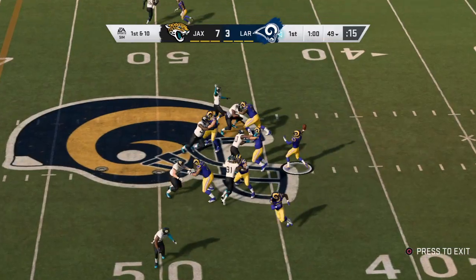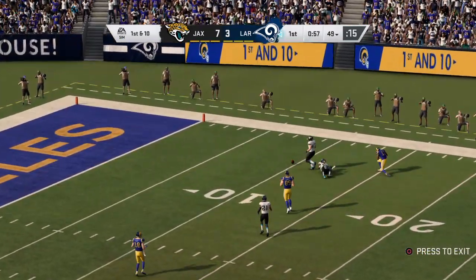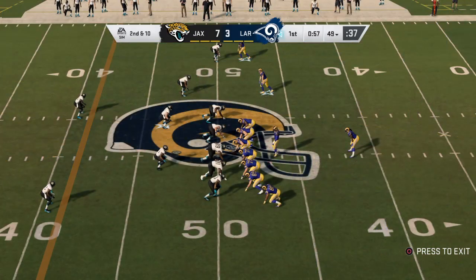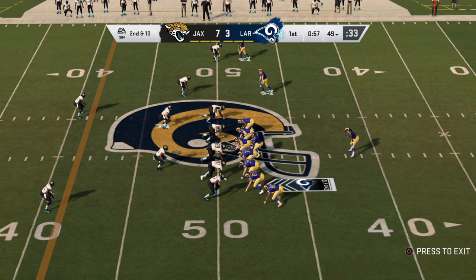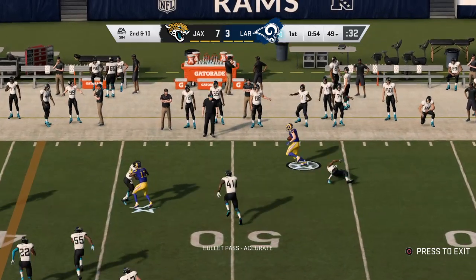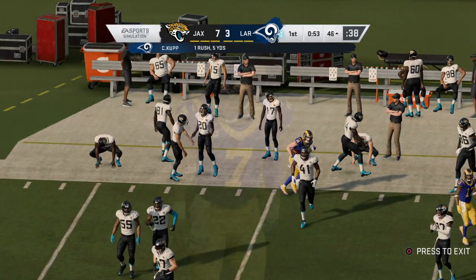Off the play fake, Burns airing it out deep for Woods. And that is incomplete. He couldn't hold on through the contact. Brings up 2nd down. So now 2nd and 10 after the incompletion on 1st down. Fights him off. And he's able to take it across midfield before going out of bounds.